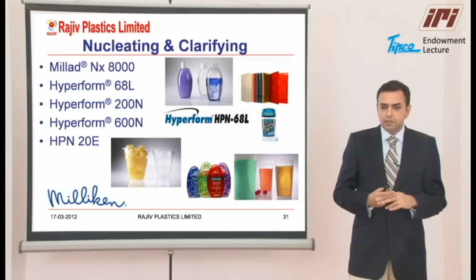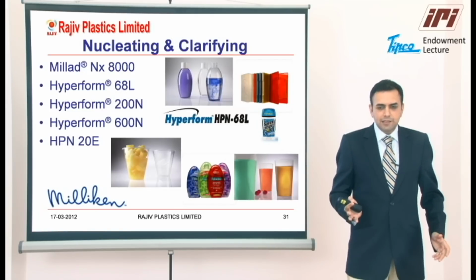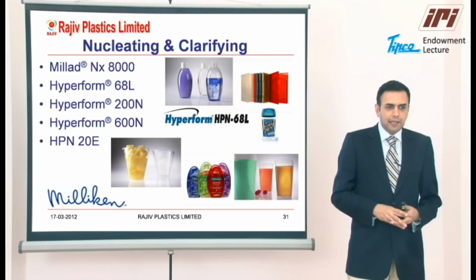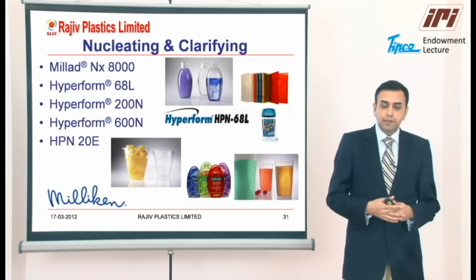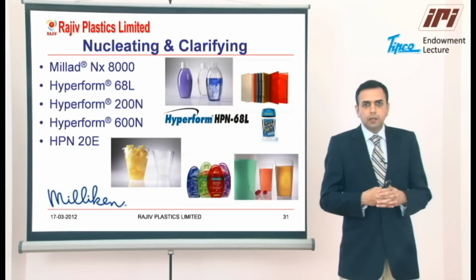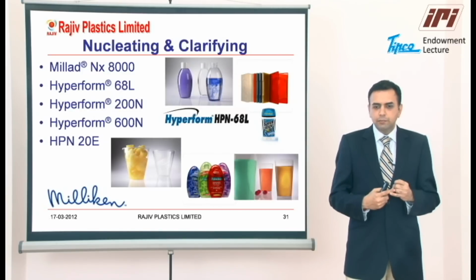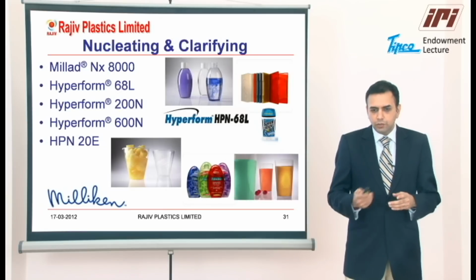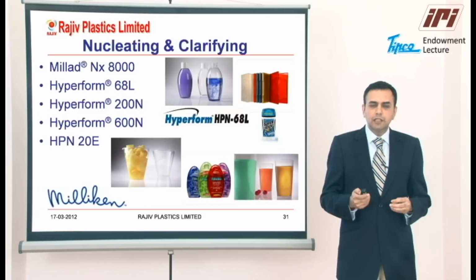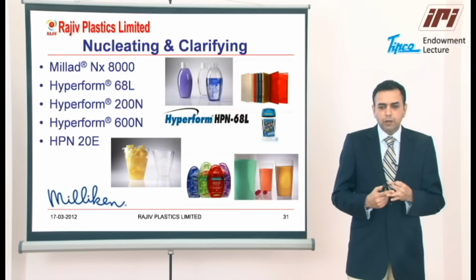Nucleating and clarifying master batches. Over the last few years, we've been seeing a vast improvement in nucleating and clarifying master batches. For example, the Millad NX 8000 improves the clarity to the levels of PET or PVC. There's Hyperform 68L, which is also a Milliken-based product, which improves the dimensional stability and reduces cycle time. There's Hyperform 200N, which also improves the overall nucleation activity, and Hyperform 600N. And then there's HPN 20E, which is very good for improvement in clarity and improvement in barrier properties of polyethylene films.